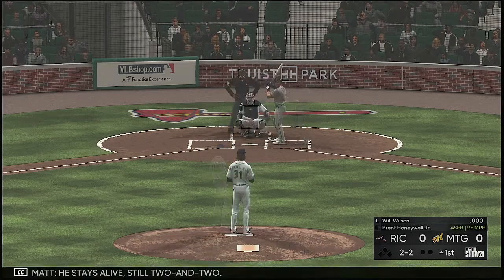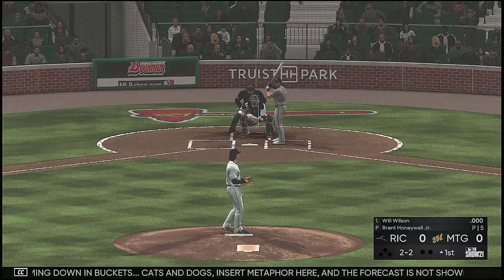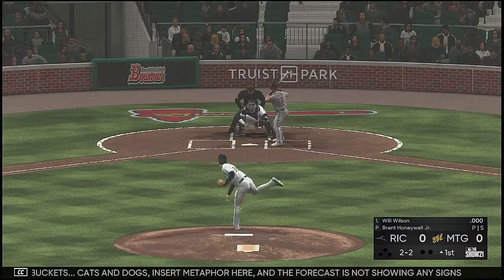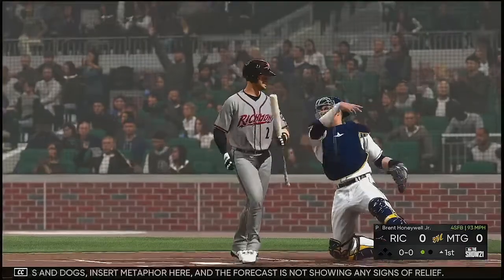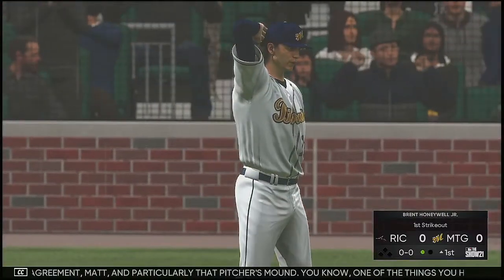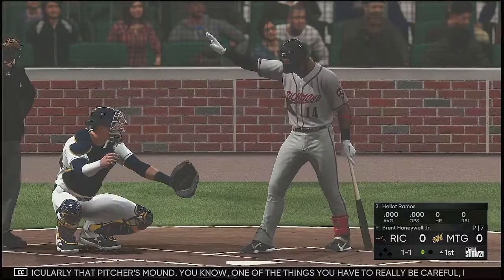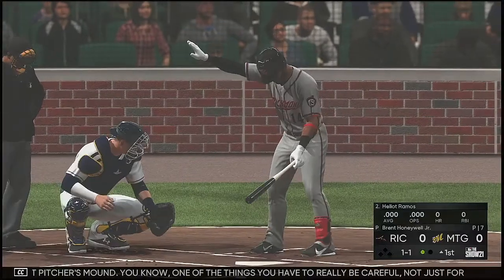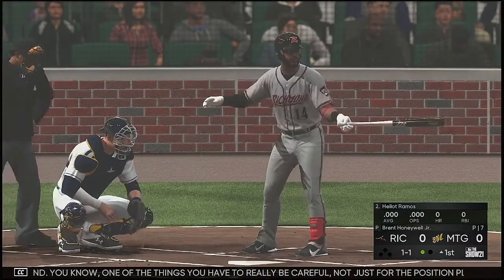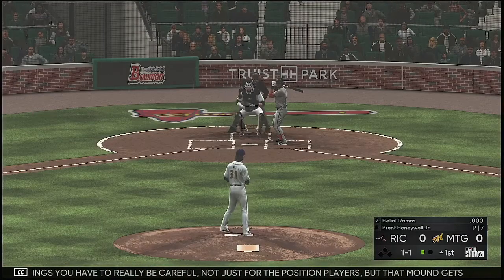Stays alive, still 2-2. Coming down in buckets, cats and dogs, insert metaphor here, and the forecast is not showing any signs of relief. Total agreement, Matt, in particular that pitcher's mound. You know, one of the things you have to really be careful, not just for the position players, but that mound gets awfully slippery and awfully wet when it becomes moist like it is right now. So the umpires are going to have to really pay attention to the conditions on the field.